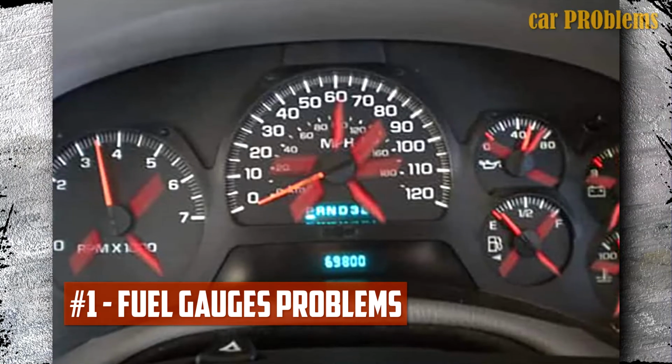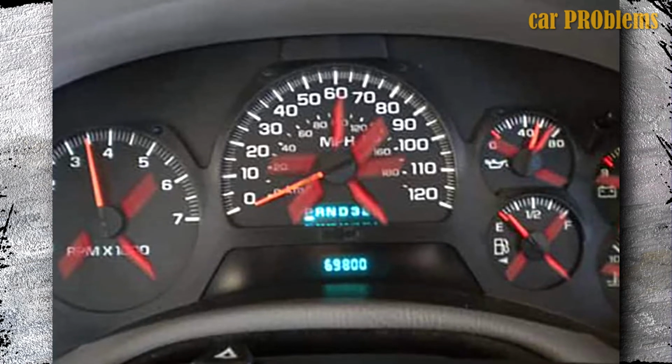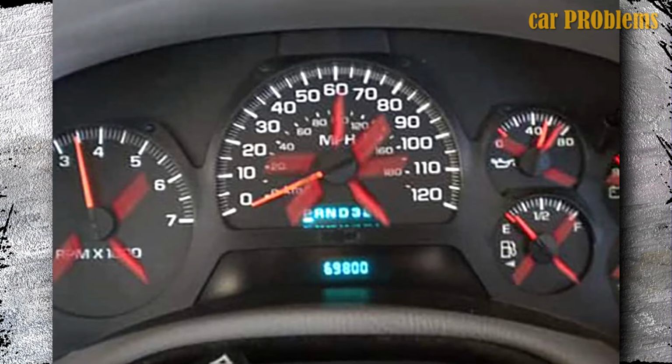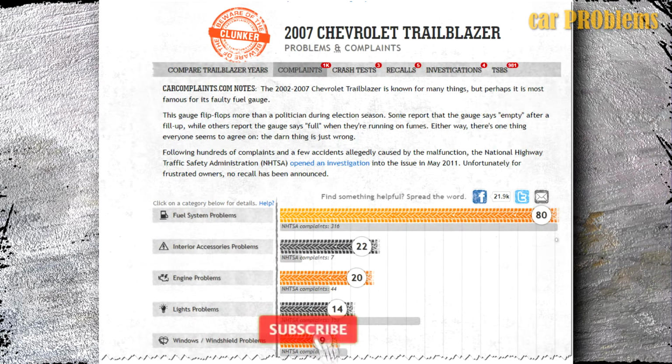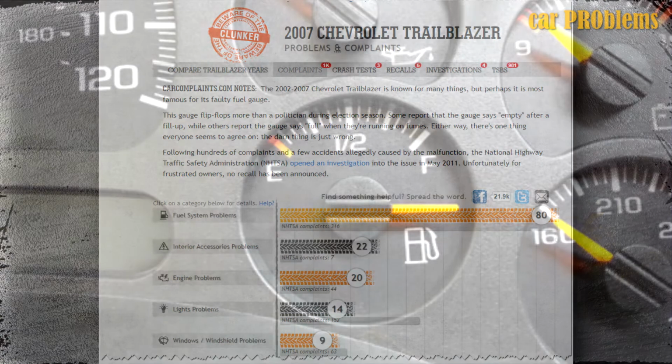Fuel gauge problems. The most frequent owner complaint, which typically manifests at 55,000 miles, is a broken fuel gauge. In comparison to other vehicles, the fuel sending unit requires more frequent replacement and costs $450. According to CarComplaints.com, the 2002 to 2007 Chevrolet Trailblazer is well known for a number of things, but its faulty fuel gauge may be the most well known.